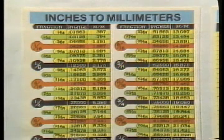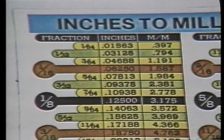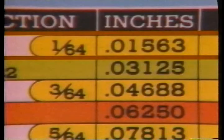Let's examine this fairly standard chart found in your study guide. To use this chart in converting fractions to decimals, find the fraction in the fractional inch column and follow across to read the number in the decimal inch column. For example, 1/64th equals 0.01563 inches, as you can see. This chart shows the decimal equivalents to 5 decimal places, more accurate than you will normally need.